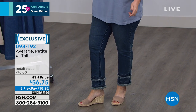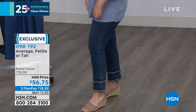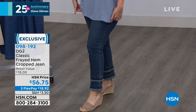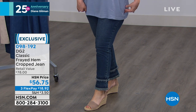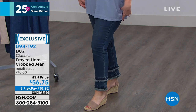So this is where they hit right around the ankle. If I got the average, they'd just be up a little bit. So it's completely up to you. These are just super, super cute. They're the classic stretch. So you do get lots of stretch, but you do order true to size. So the item number is 098192. I'm wearing the indigo and Annette is wearing the deep pink. Oh, cute. And Annette is in the tall.